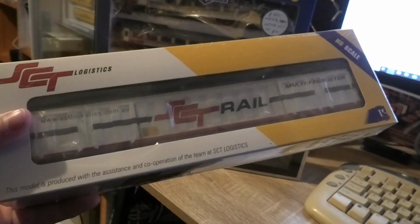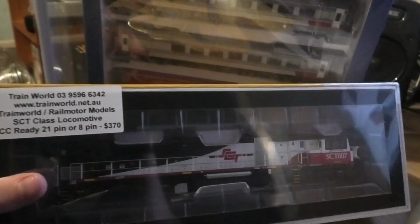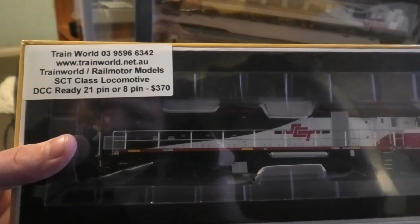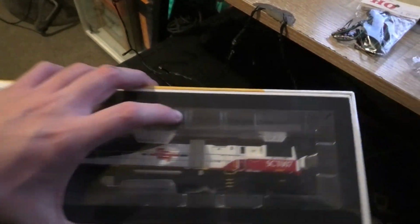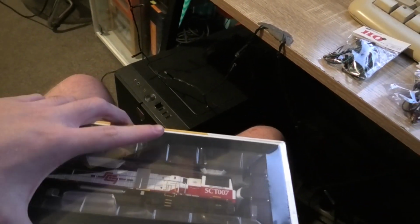Next up, I just decided to get another random SCT wagon. Nothing too special, it's just one of those generic SCT wagons. Nonetheless, I do want to build an SCT train, so that's another wagon for it. And here is my first SCT locomotive. This one is just a DC model, and it's SCT-007. It does cost a little bit more than a normal locomotive. This costs about $30 or so extra than your usual model, which is, I guess, sort of alright. It's not necessarily that much more detailed, in my opinion, than a $335 model, but still, it's definitely pretty good.